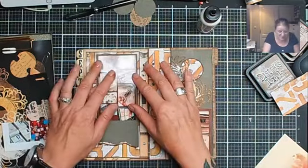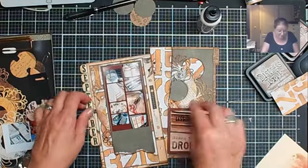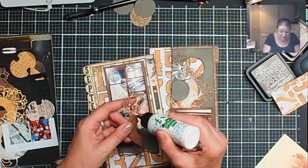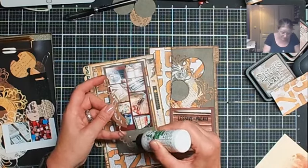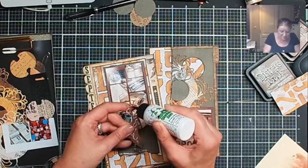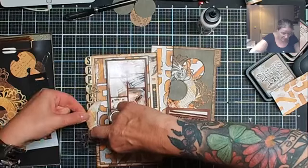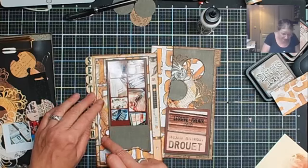Okay, that one will go here. And then I'm going to glue this one down. Just adding a little bit of glue on this, on the back again. Just like I did on the other side. Here we go. And now I have to put it behind. Yes, perfect, perfect, perfect.